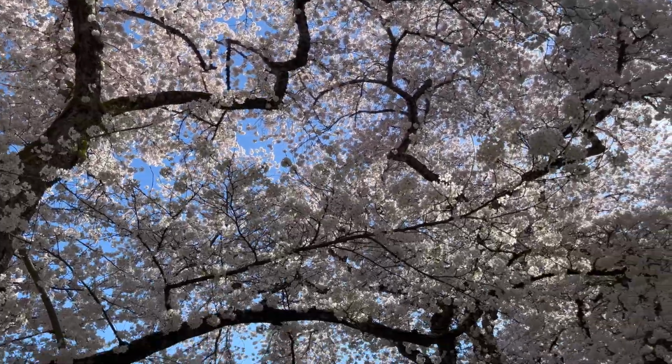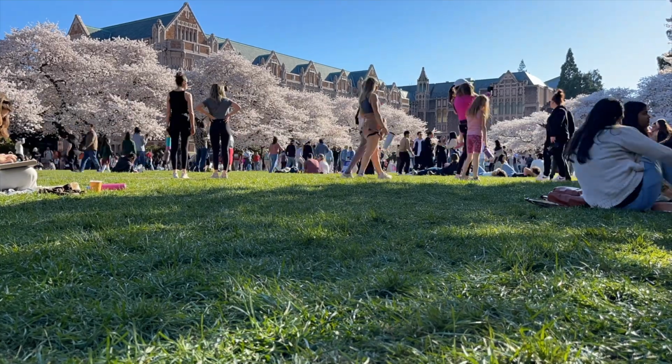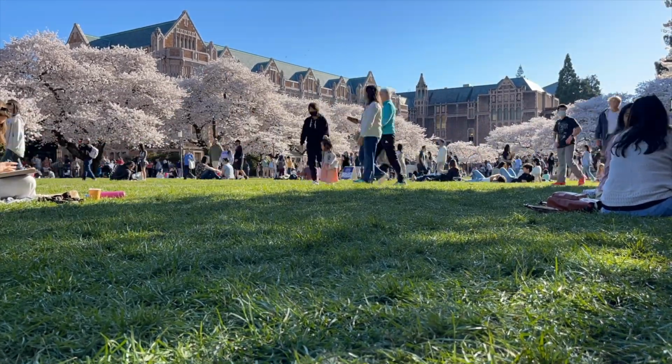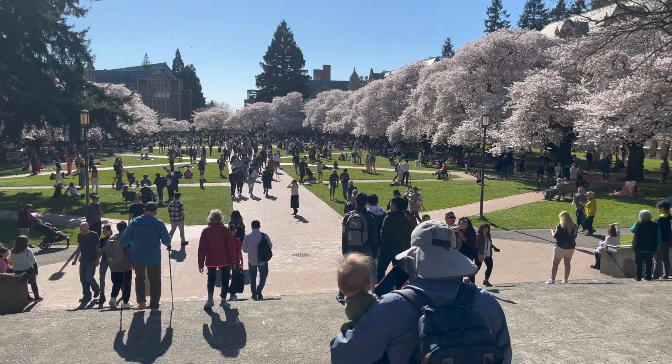The University of Washington Quad is one of the top places to see cherry blossoms in Seattle. In today's video, I'll share the highlights of the peak bloom and 3 top tips for your visit to the cherry blossoms. During the peak bloom, you won't find solitude, but it's fun to join in this special celebration that heralds the coming of spring.